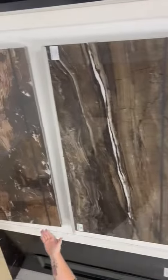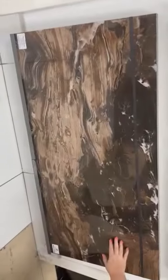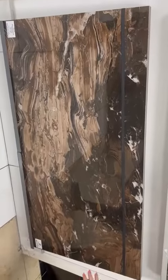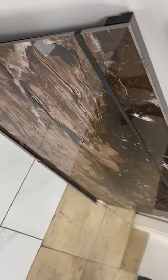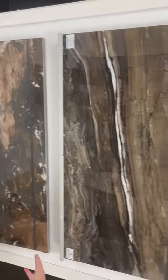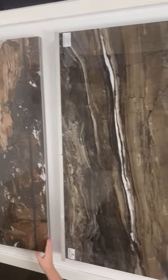We've also got this one here, again, very different. The Marquina bronze tile. As you can see, you've got coffee colours in this one. You've got white colours. You've got the veins in there that can give it a marble look. You've got, again, porcelain. You can put these on a wall, you can put these on a floor. Because they're porcelain, they're not too heavy for a wall.